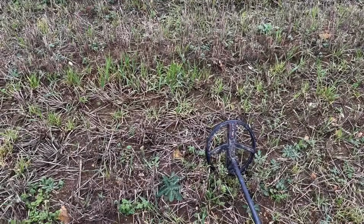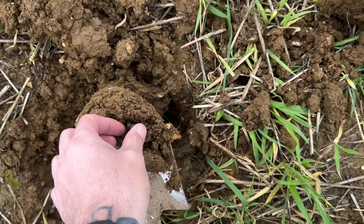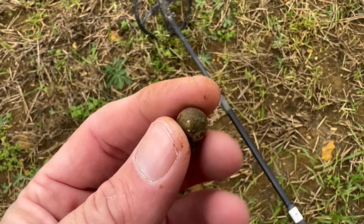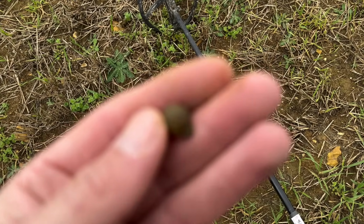Right, ladies and gentlemen, my first signal on today's hunt. It seems to be a little Tudor button. Yeah, that is in focus. No, it's not. My bloody phone just makes its mind up.